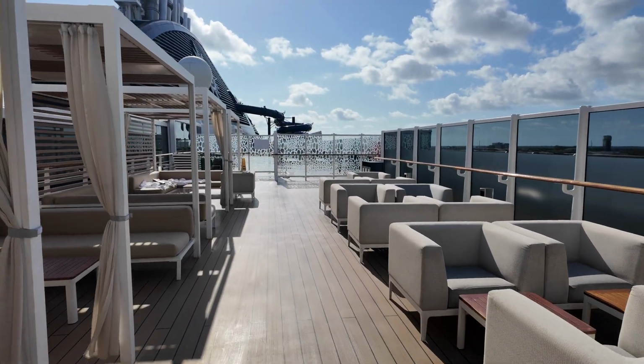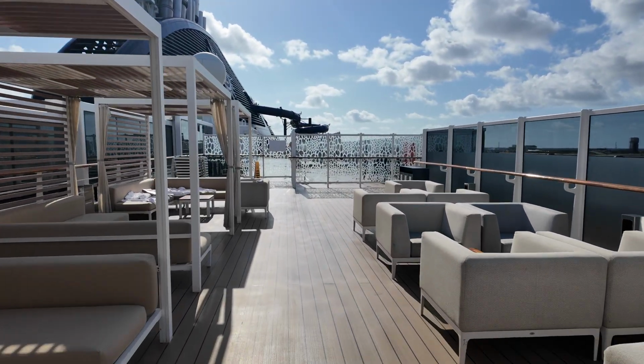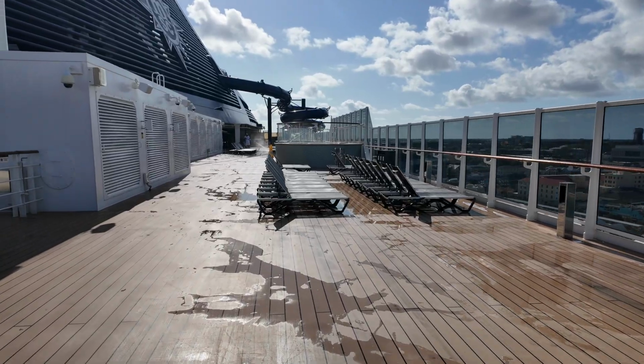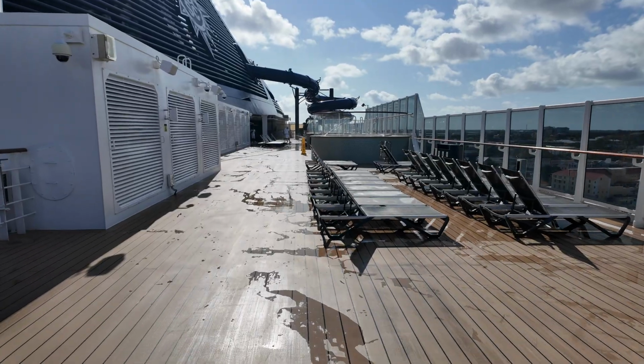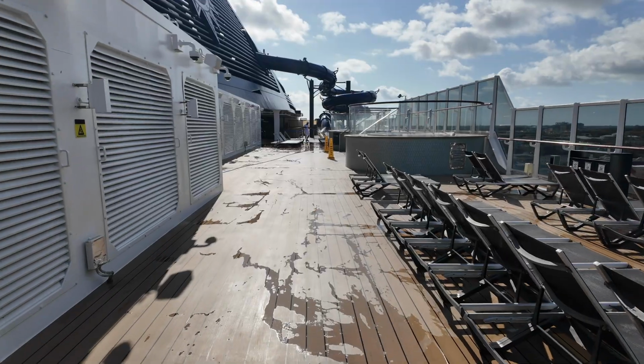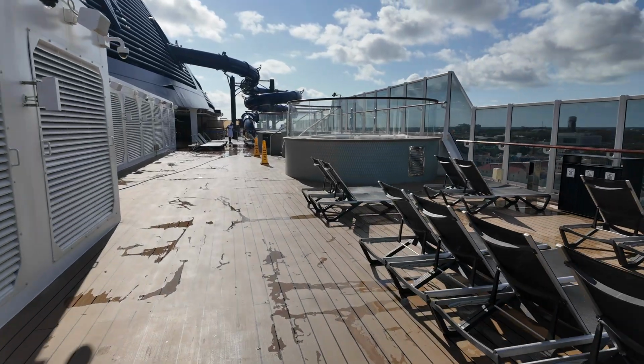This is a fairly large ship, so there is a lot to do, and so we're going to show you all of that on board. Still plenty of deck chairs on deck 19. This is going to lead into one of my favorite areas on this ship. For families, I thought this was all very well done.